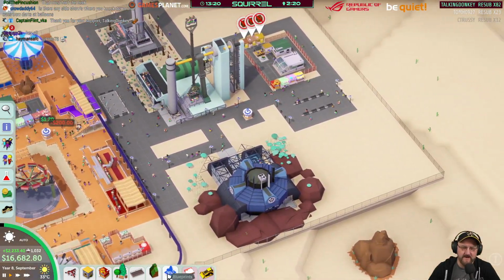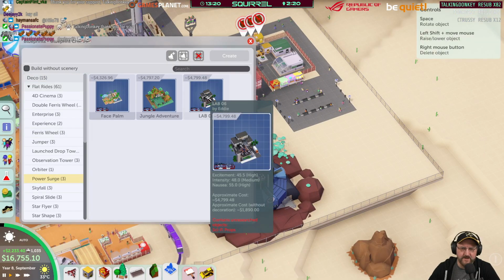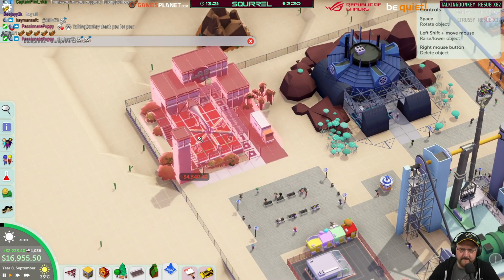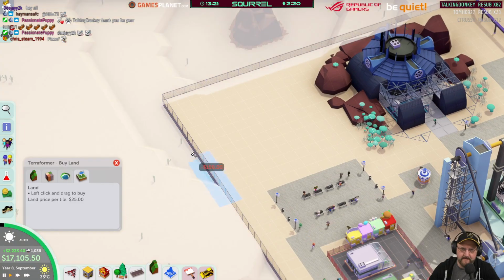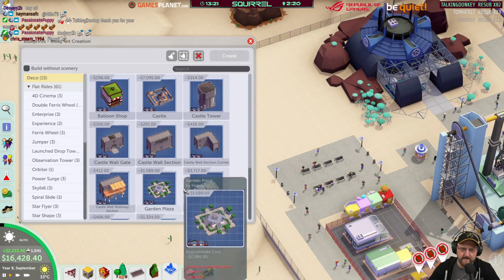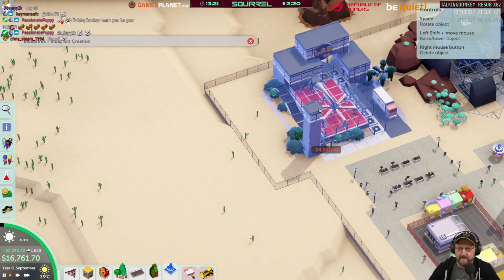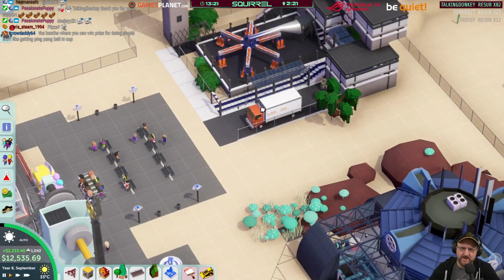Okay, right. Ride. Let's get the ride down. Still don't have sci-fi props. I don't want to build it so close to that ride. Those trees we might have to replace.